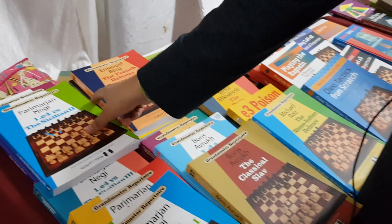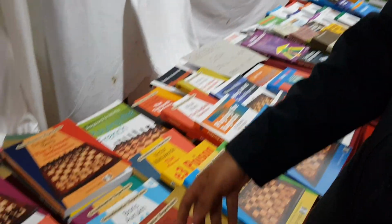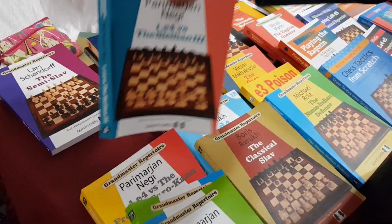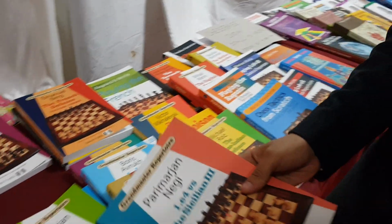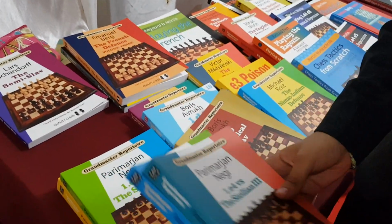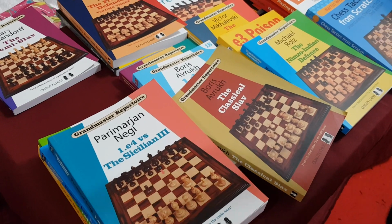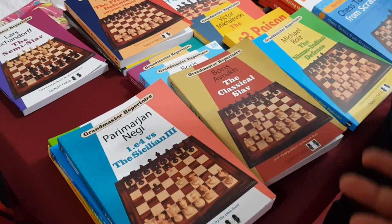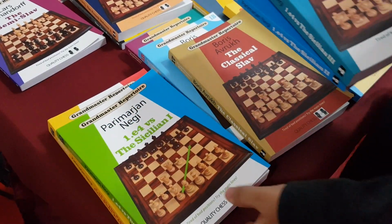Part 2 is based on knight c6 and d6 as they show here, and part 3 is the e6 lines, which is the Kan and Taimanov. So these 3 books, Negi had great ideas in the Sicilian from the white side, and he has put all of them in this because right now he is busy studying in MIT, earlier in Stanford when he wrote them.